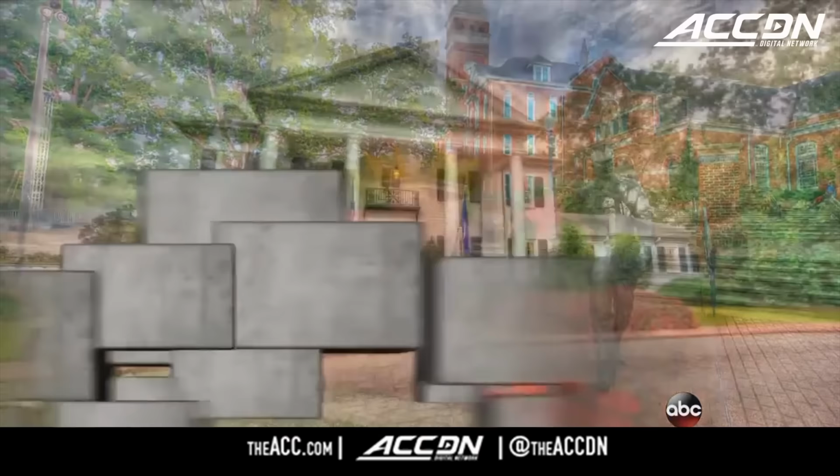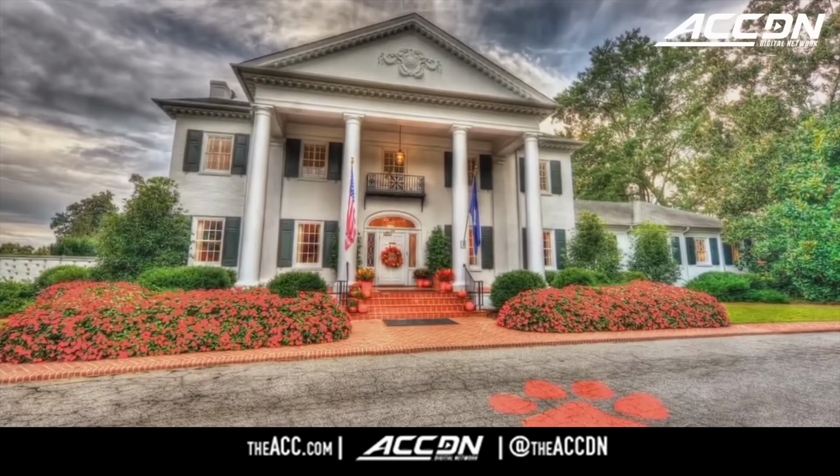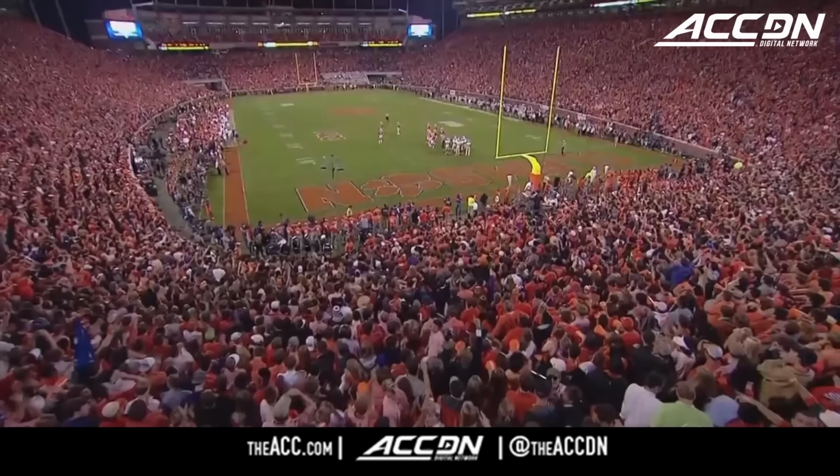Well, that shot is University President James F. Barker's home here at Clemson. A lot of beautiful buildings on this campus. A great scene here tonight. 80,000 plus. And they're heating up again.